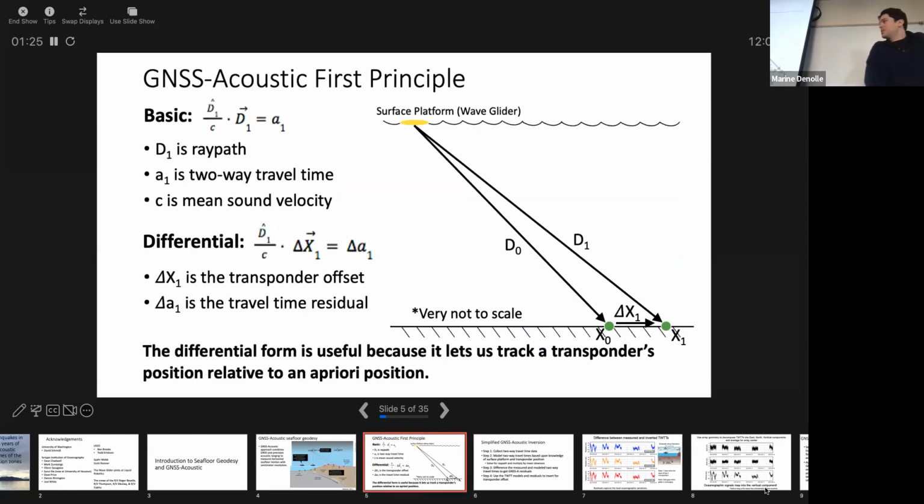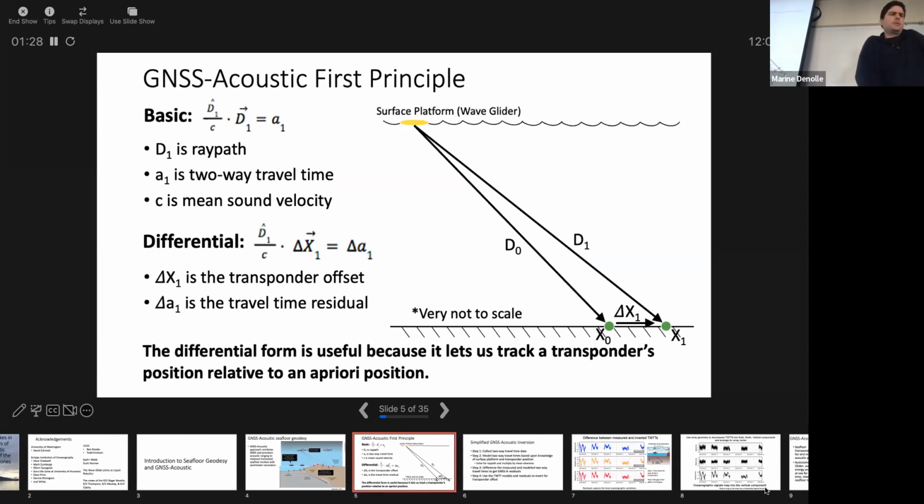So the first principle really of how you position a thing on the seafloor, if you're communicating acoustically from a sea surface platform with the transponder on the seafloor, is a very standard seismic observation: if you have some travel time, in this case traveling as a wave along some ray path, and you know the slowness of the media, you can predict what that travel time is going to be. And this is fairly straightforward.